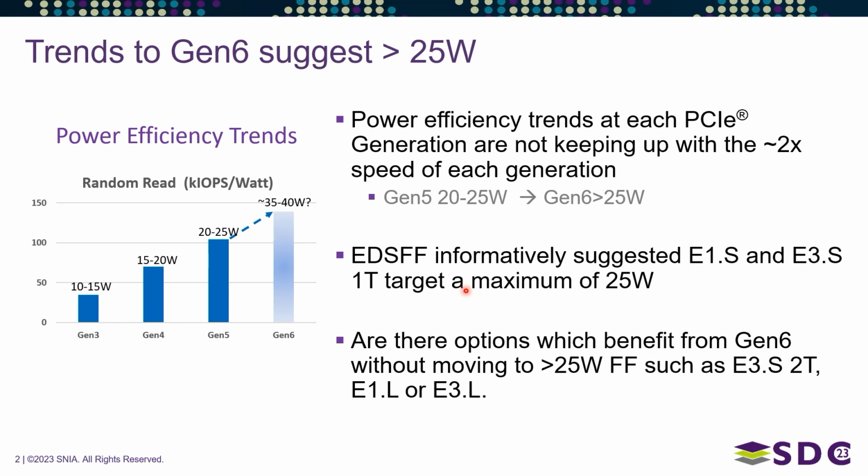You're going to see me in my call to action. I think we need to start thinking about whether there are ways we should be reporting power efficiency trends, monitoring power efficiency trends, et cetera.